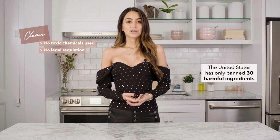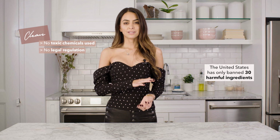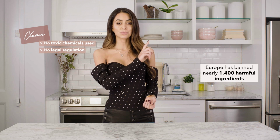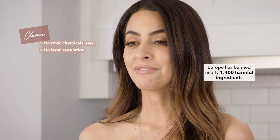I mean, the US alone bans, I think, 30 ingredients, which just changed. It used to be around 11, whereas Europe bans like 1,400. I'm gonna pop up the actual numbers here on the screen. So we don't ban that many in the US. We're definitely more lenient in terms of what we consider safe.